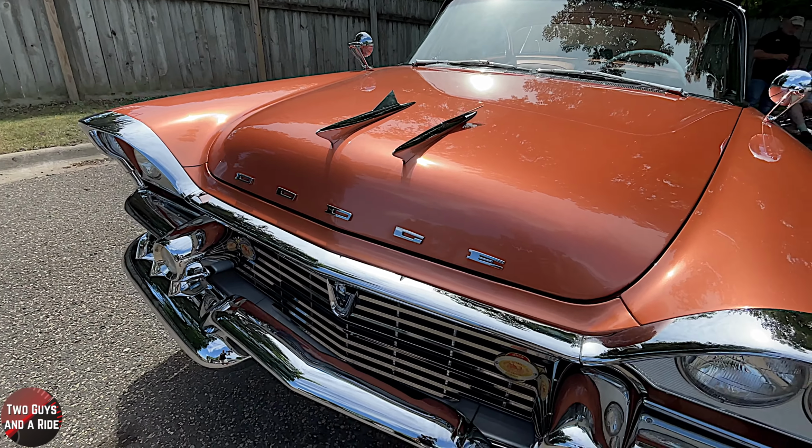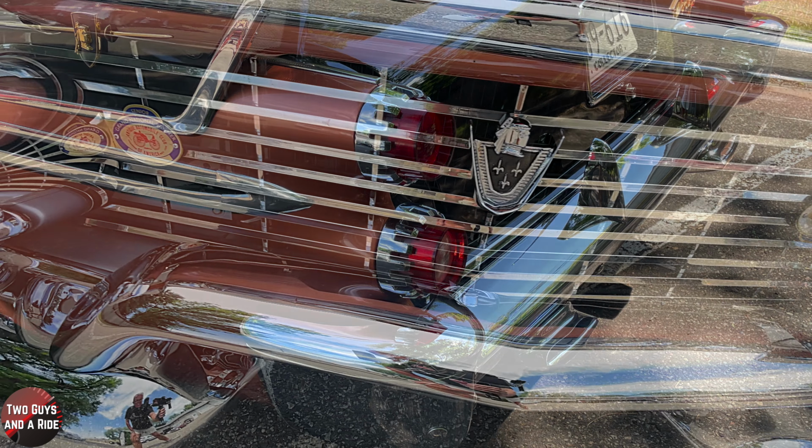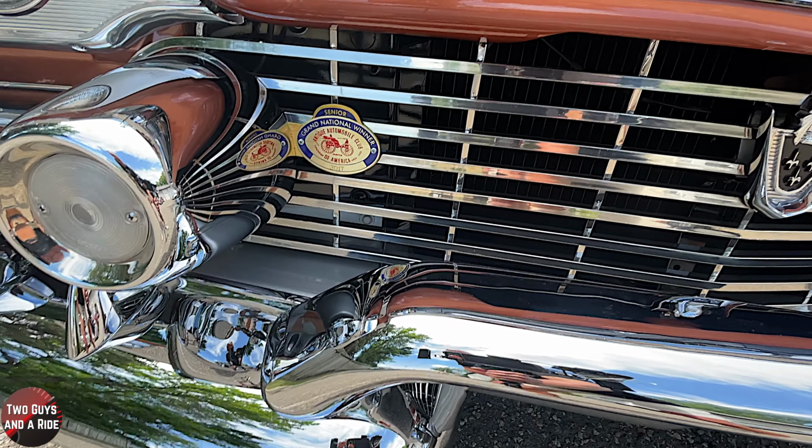You know, with the split, two rockets. Two rockets there. Yeah. And then in the back here with the surrounds on the brake and the backup lights. Yeah. But, I mean, there's so many artsy things on this car.